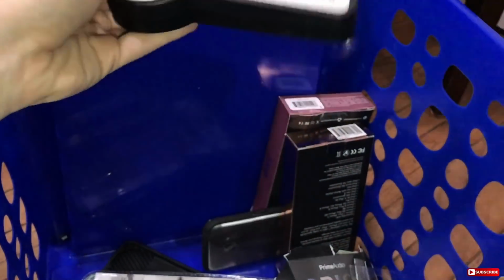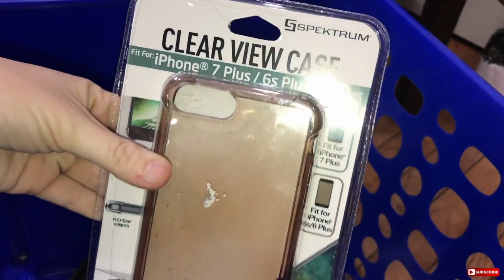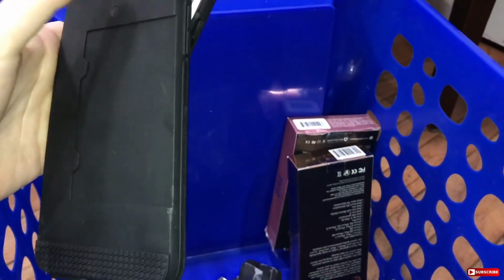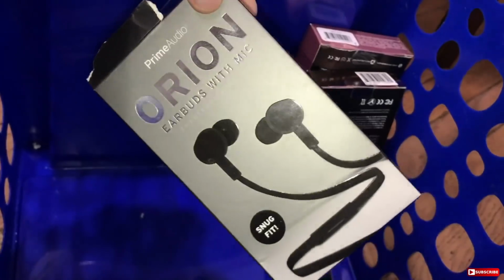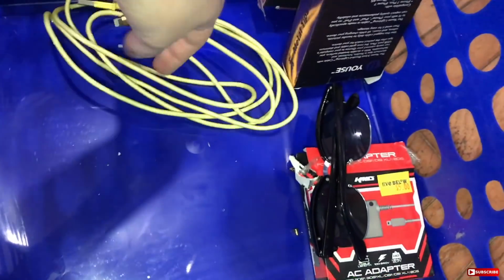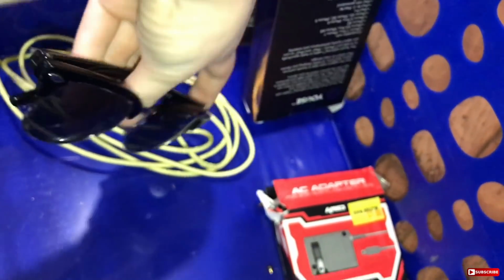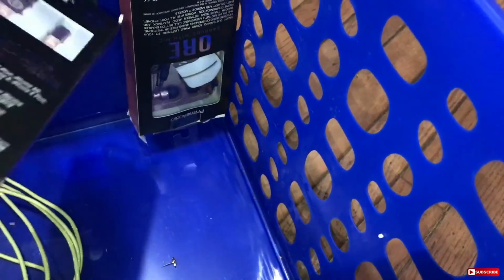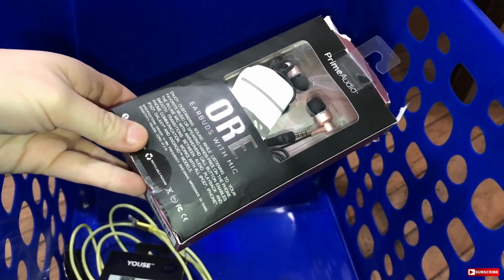Also have a little noisemaker. Here is a phone case. A couple more phone cases right here. This looks like it's missing something. Oh, I have a phone case just like this. You put your cards into it so you don't have to bring your wallet. A set of headphones. Oh, here's another phone case. Charger cord, set of sunglasses. It's missing the other piece that you sit on top of the nose. What's this? AC adapters, charger, and then the last thing is a set of earphones.